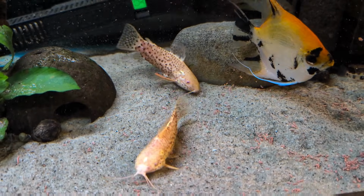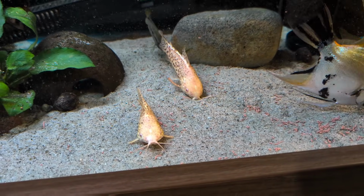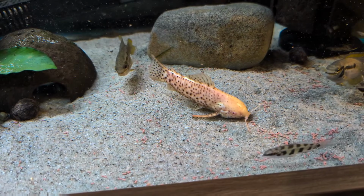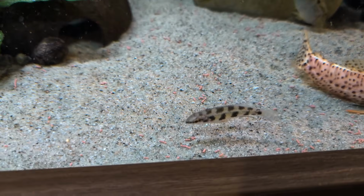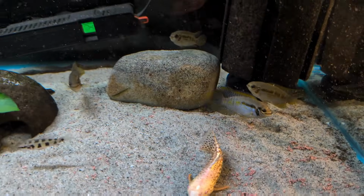Did a species profile on these not long ago. They're a beautiful fish. And actually, when it comes to albino hoplos, these are some of the nicest that I've seen, to be honest. Need to get some more checkerboard cichlids, because he's lonely on his own. But this group of Laticara araguaia are something else, guys.